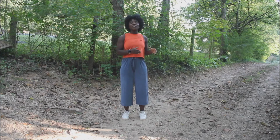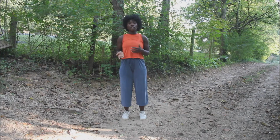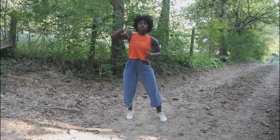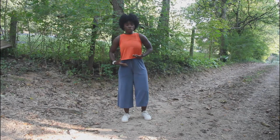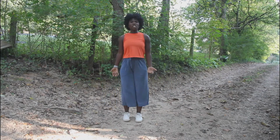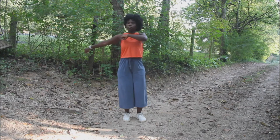So now that we have put together some dance phrases, I want to give you a couple of tools so you can change it up a little bit and make it make sense with your story. You can change the level, go down or go up. You can roll to the ground. You can take a turn, you can move it. You don't have to just stay in place. You can move with it. You can change the quality of your movement. So instead of it being sharp, you can take it super soft.